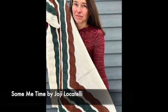How long ago was it? 3 years ago, maybe? I bought a skein of very light cream colored Polworth from there that I used to make a shawl. I'll put pictures in here. I think it's called Some Me Time by Joji Locatelli. And I had to incorporate a couple of other colors from a different yarn to make the yardage work, but it's one of my favorite shawls. And I'm not really a shawl person, so that's saying something.